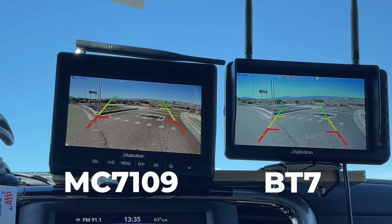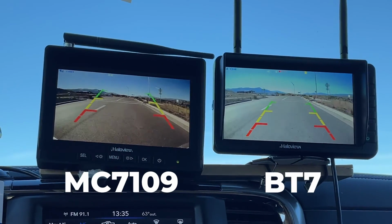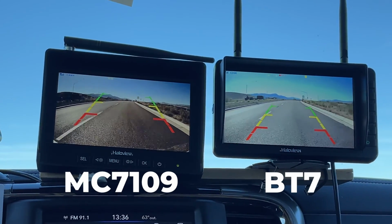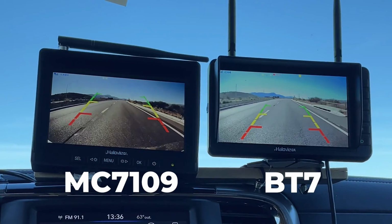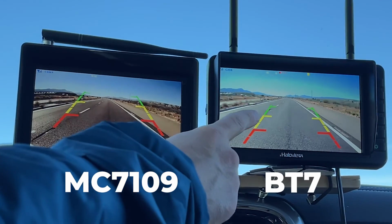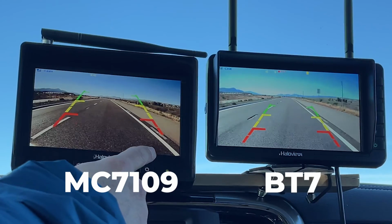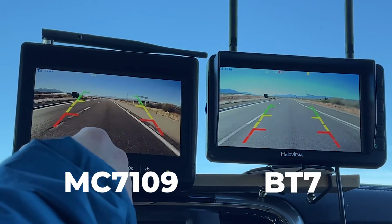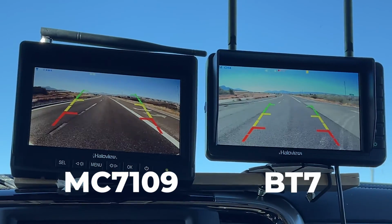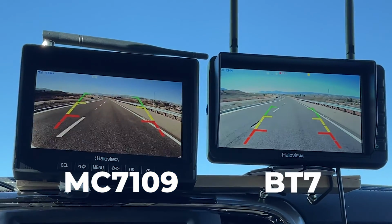So my guess is that the older MC7109 series is more susceptible to radio interference on the 2.4 gigahertz spectrum. Now the new BT7 system still works on 2.4 gigahertz, but it doesn't seem to lag as much. So I'm just seeing out of the corner of my eye, when we have a sign go by, it shows up on this side about a half a second to a second earlier than this side. So look at the street lines and any painted markings and the signs on the sides as we pass them. You'll see, yep, it goes like doon, doon, doon, doon. So this one has much more lag.